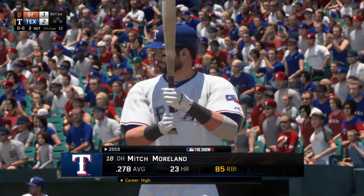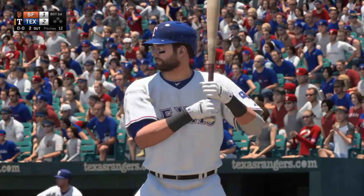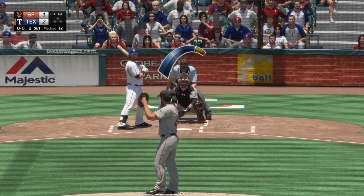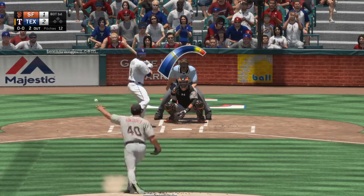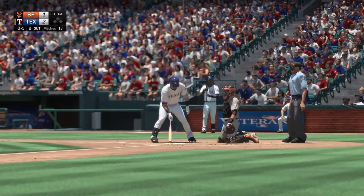We get to watch a shortstop that won the Gold Glove last year. Unbelievable range and an absolute cannon for an arm. Can't wait to watch him make some great plays in this one. Mitch Moreland is at the plate here as he quickly finds himself down a strike.